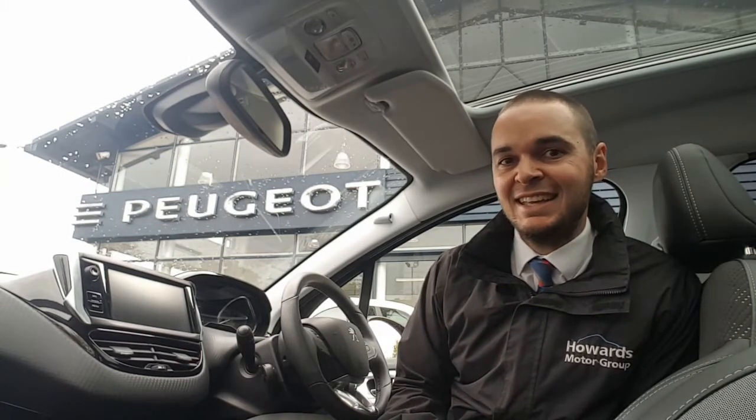So this car features Peugeot's grip control, which gives you optimised grip in different conditions such as snow, mud and sand. There's this lovely panoramic glass roof, 17-inch alloy wheels, tinted rear windows. You get rear parking sensors with a colour reversing camera.